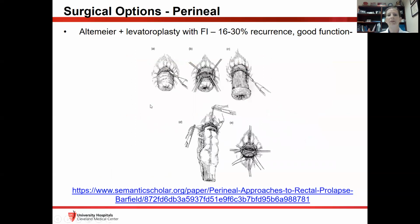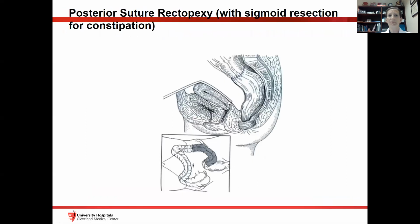The Altmeier, or the perineal proctosigmoidectomy, you go 2 centimeters distal to the dentate line, you cut through the rectum, and then you're able to pull the sigmoid out through the anus. You can perform a levatoroplasty if the patient has fecal incontinence, and then you perform a hand-sewn coloanal anastomosis from the sigmoid to the anal mucosa. There's a 16 to 30% recurrence, but also good quality of life after this procedure despite a coloanal anastomosis.